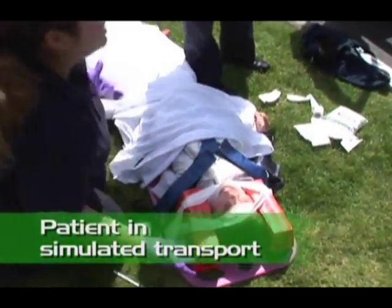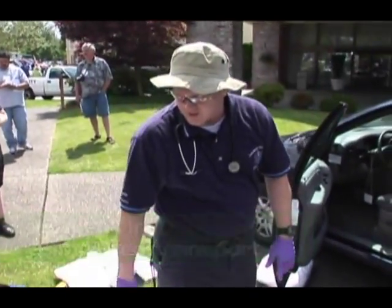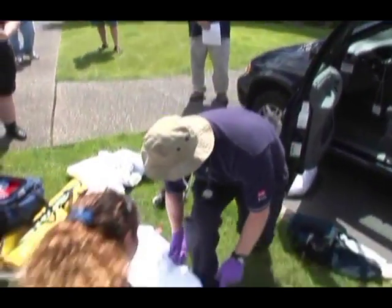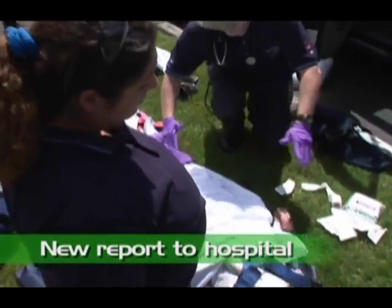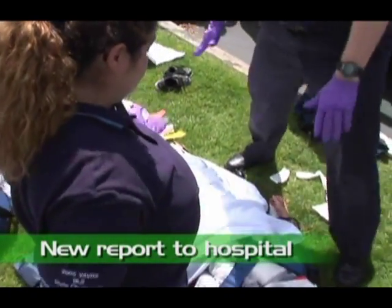We're on our way. We gave an update. Let's give another update to the hospital. Let them know he's compensating. No big changes. Let me see the vitals. Okay, all right, so I'm going to call med control again, let them know we have a 10-year-old male en route to their facility. We've already called once. This is an update.